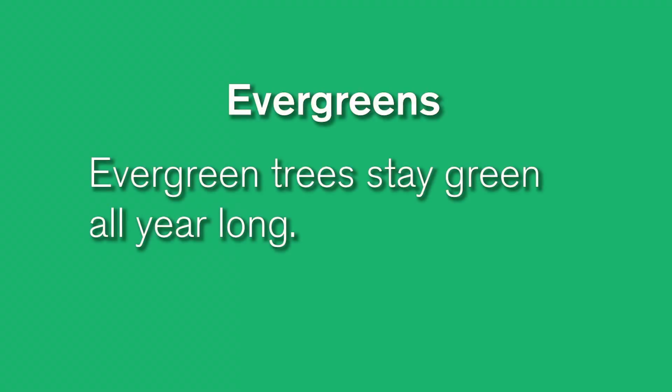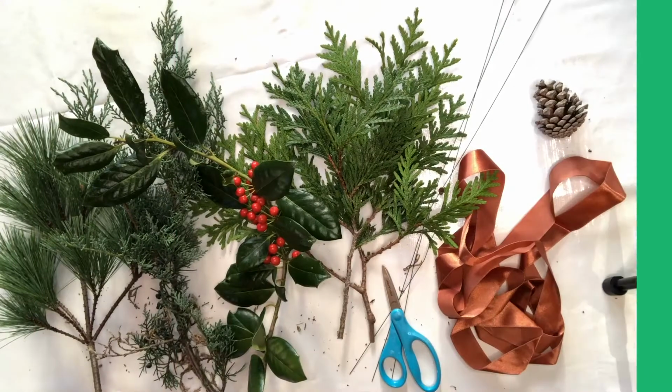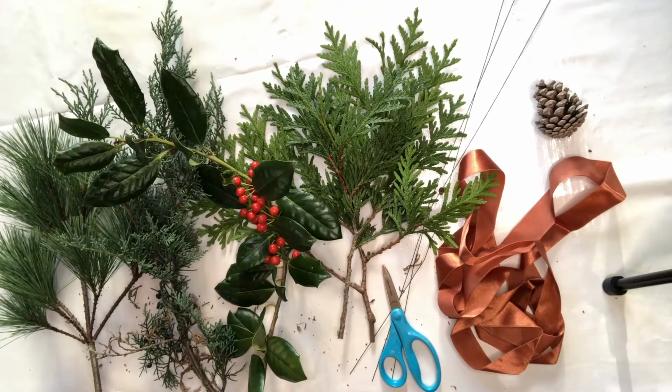And so these trees are called evergreens, meaning they're always green all year long. So now we have a name for these special trees. Let's do a fun activity inside to bring some evergreens into our home. Okay, we're gonna start making our evergreen swag now.